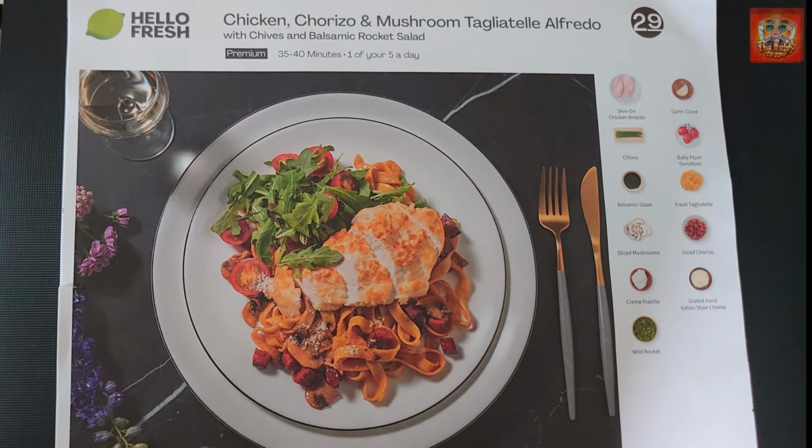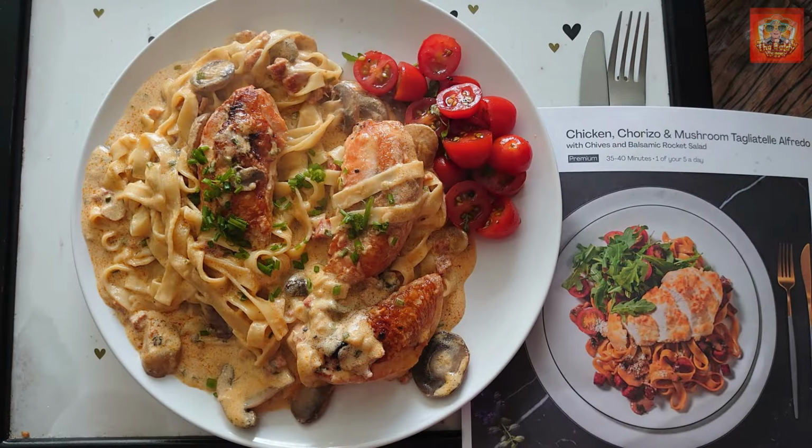I'm going to give scores for that HelloFresh box that I got that you've just seen. And the mushroom tagliatelle, or whatever you call that mushroom thing that I just made, I think that was a good solid 7.5 out of 10. So I'm going to go with the other ones that you saw in the picture. This one, the chicken chorizo mushroom tagliatelle. My score's down the bottom. 8 out of 10. I'll give that one for this HelloFresh box.